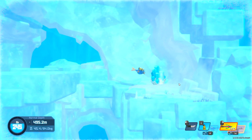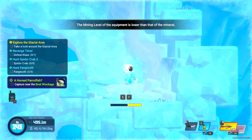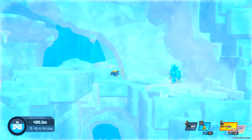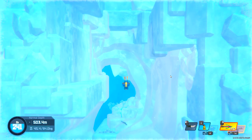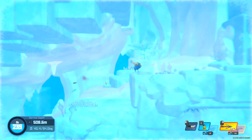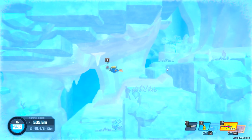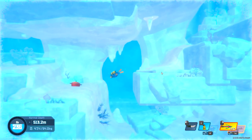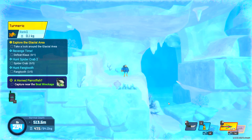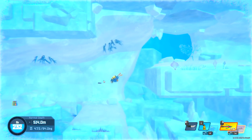What's this? The mining level of the equipment is lower than that of the mineral. Okay. Whoa, what's this? What was that? I don't know why I had to do that. He's a slippery devil. Go to sleep. Whoops, he went to sleep anyway. A gelatinous snailfish. That sounds delicious, doesn't it? Turmeric. Okay. Well, I did not really anticipate doing some fish gathering down here, but hey.